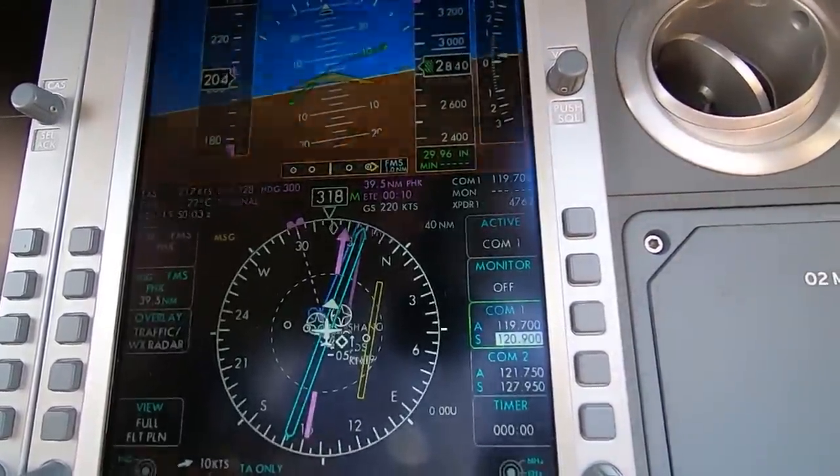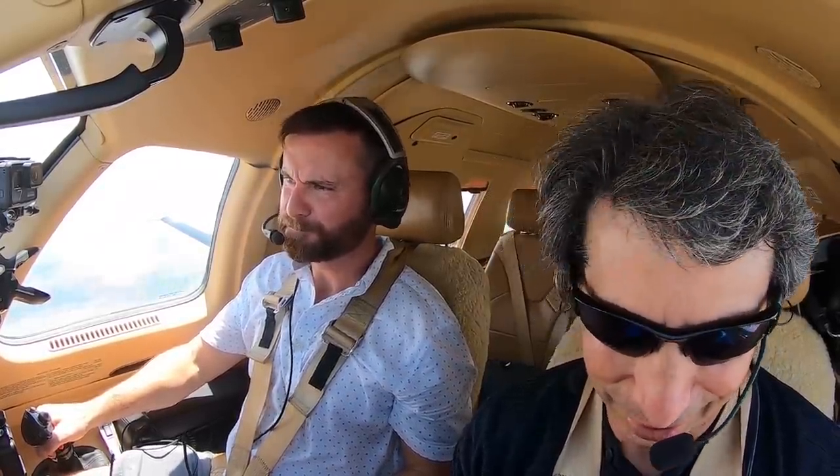Contact approach. You still got it. Look at that. 128.6. You know, it was an adjustment because it was a couple of years before I last really flew. Uh huh. And I was a little behind for the first few flights getting back into it, you know, but you kind of catch back up. Reduce the final approach speed. Yeah, you're doing great. Thank you.